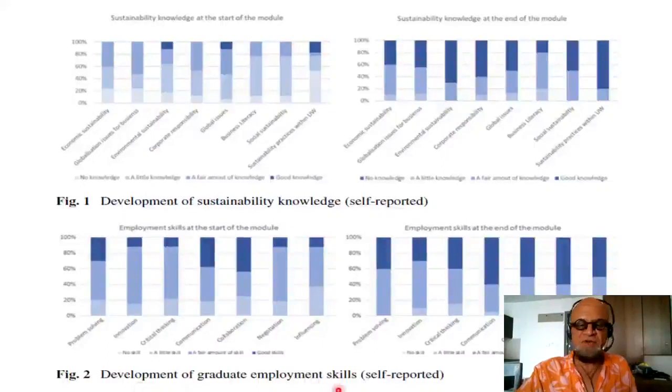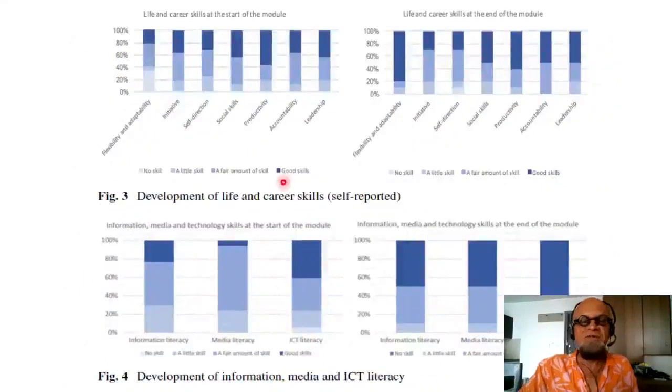In terms of graduate employment skills, again, you have problem solving, innovation, critical thinking, communication, collaboration, negotiation, and influencing, again having various positive outcomes at the end of the module. Development of life and career skills, similar, so include flexibility and adaptability, initiative, self-direction, social skills, productivity, accountability, and leadership. In information media and information and communications technology, you have information literacy, media literacy, and ICT literacy.